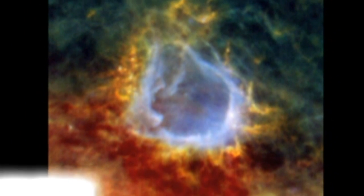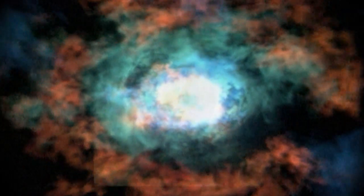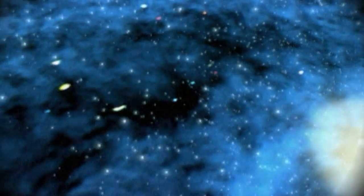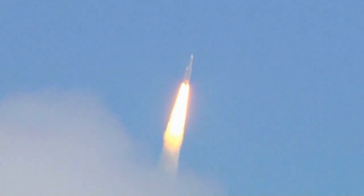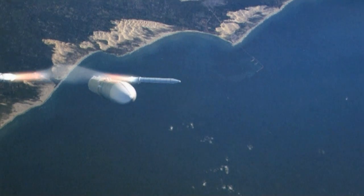A nice painting? No, a region of the universe unveiled by the Herschel Space Observatory. A star-forming region, RCW 120, that would have been impossible to see before 2009. But now, with Herschel brought into space by Ariane, we can see what no telescope has ever seen before.